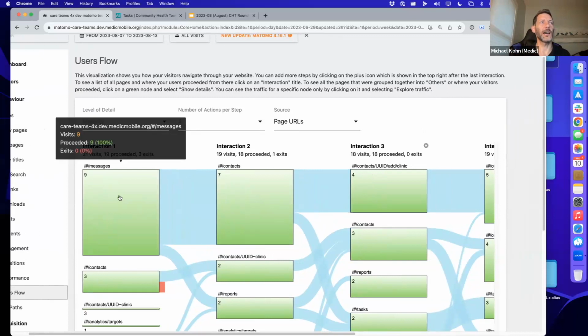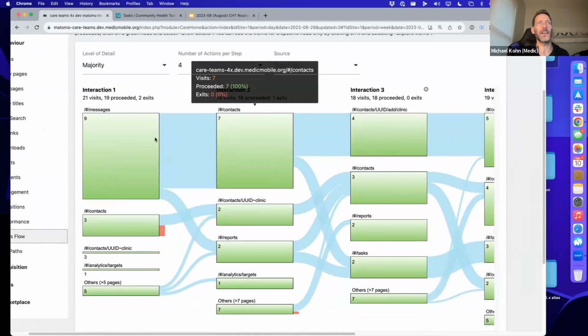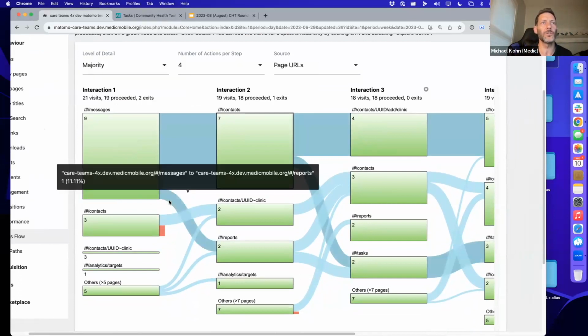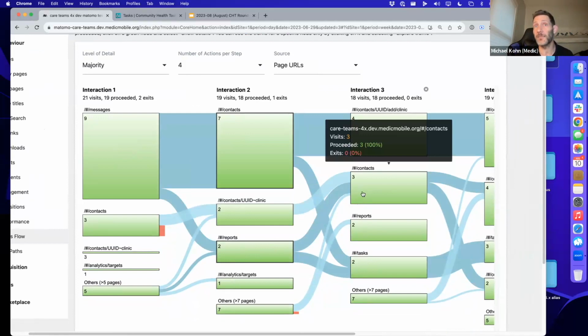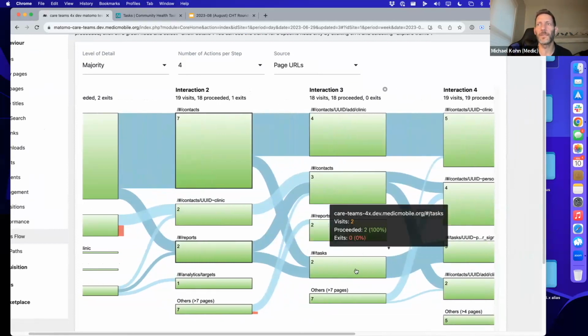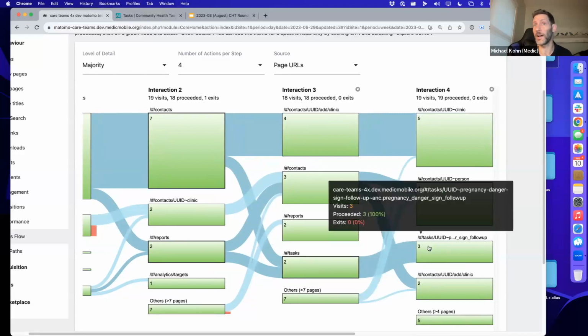So in this example, we have 9 users that when they opened their CHT, the first thing they saw was the Messages tab. And I can see that out of those 9, 7, the next thing they went and did was go to the Contacts tab, whereas 2 of them came to the Reports tab. And then from the Reports tab, some of them went to the Contacts tab, some of them went to the Tasks tab, and then from the Tasks tab, some went on to complete a task directly from there. And we can see these flows in several steps.